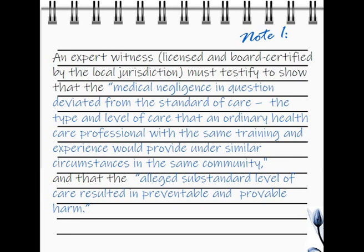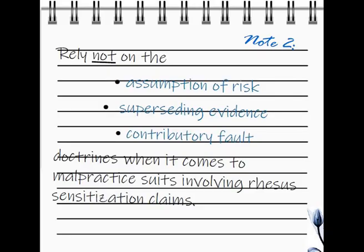and provable harm. Defendants, on the other hand, shall not rely on the plaintiff's assumption of risk, superseding evidence, or contributory negligence doctrines when it comes to the rhesus sensitization claims. Even where the trial court recognizes the flaws and faults on the part of plaintiffs and favors the defendants, such as healthcare providers, hospitals, or biopharma companies, who often present before the courts with already prepaid liability insurance coverage, in the majority of cases, the appellate courts reverse the lower court's decisions and remand the cases in favor of the suffered women and their stillborns or injured newborns.